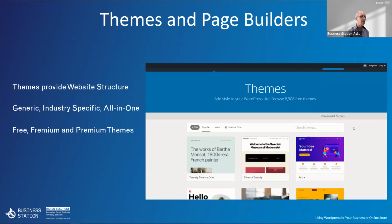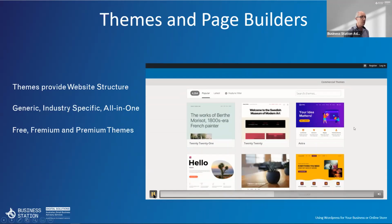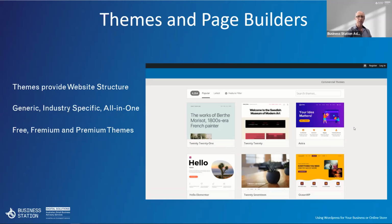And here you can see. Now, I'm just going to stop that there because right there, these are all the free themes. In my opinion, you've got almost two of the best ones right there. Astra and Ocean WP are two fantastic free themes. They both work with Elementor, which is the page builder, and they come with a range of free templates, even pre-built sites that you can download to get started.